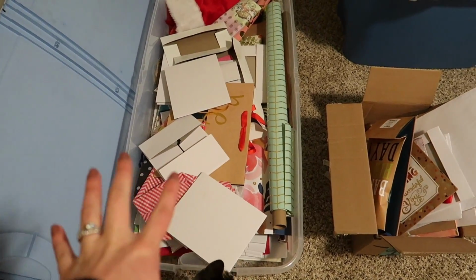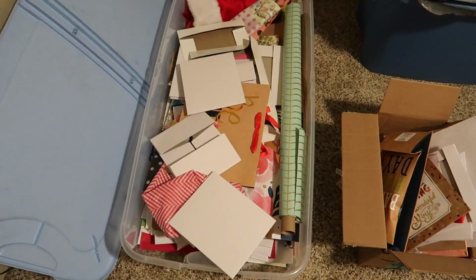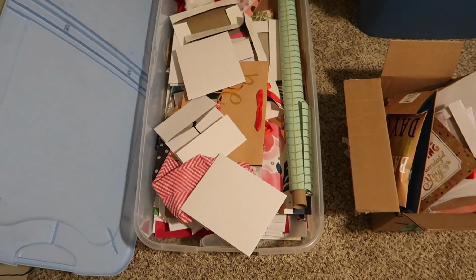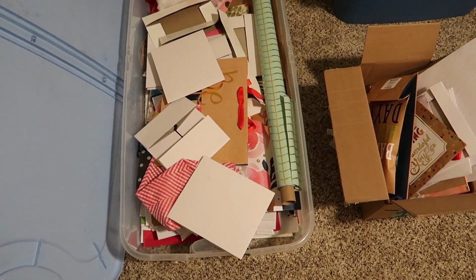So we'll see how many things are kind of just garbage, trash, or unneeded in these 2 boxes. And then from there we will move on. But let me sort through this real fast and reorganize it, and then we'll see how many things we're getting rid of from here, and then we'll move on from there.